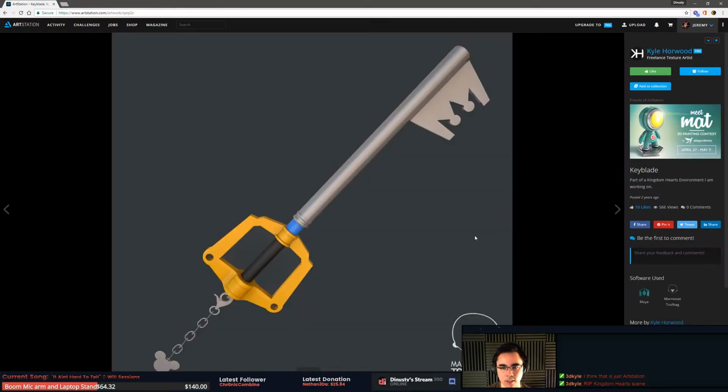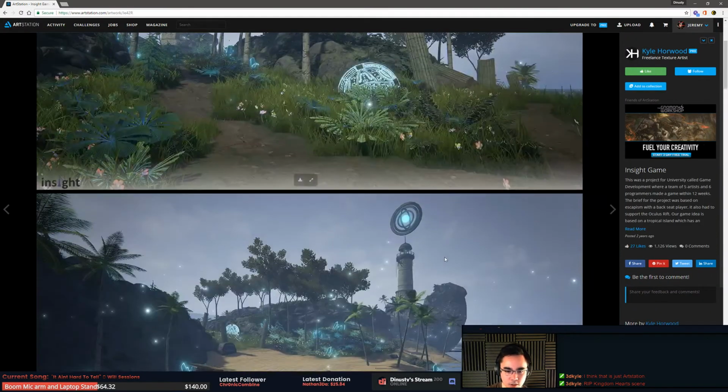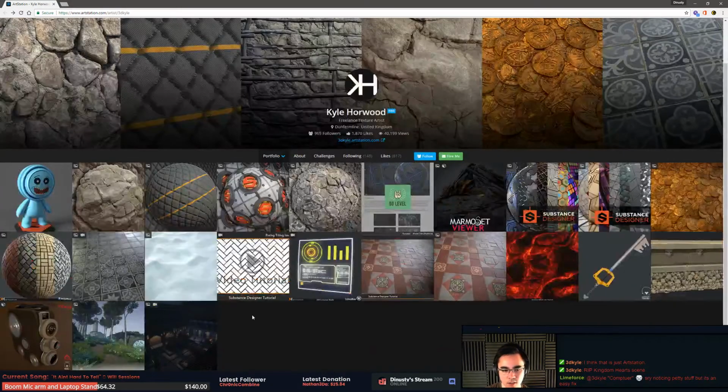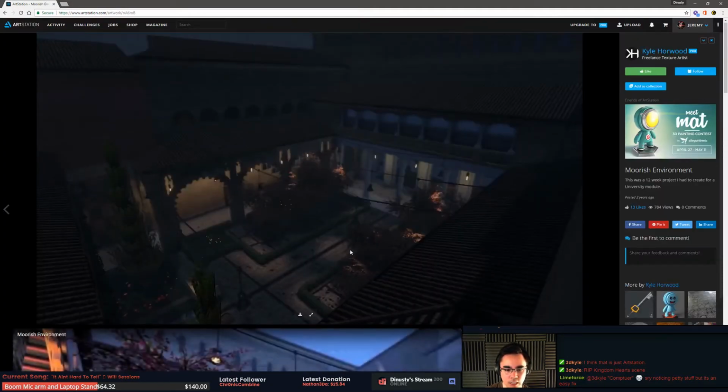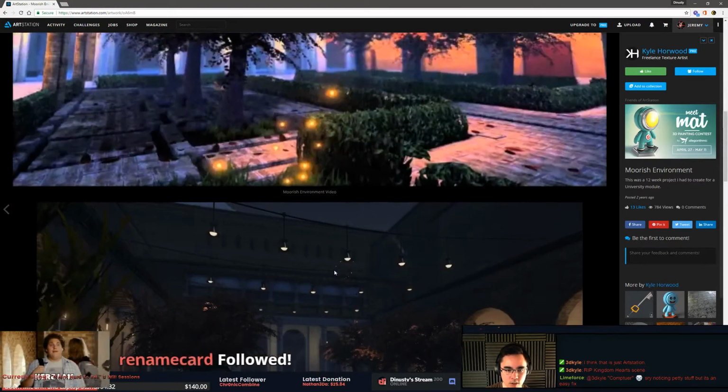these don't look like the same artists. I guess maybe you were going for maintaining the shapes of the game. Rip Kingdom Hearts. Narrower. This one's pretty cool. This is 2 years ago as well. So I think, oh man, there's a video.